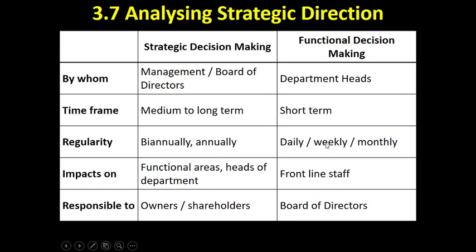The functional decision makers, the heads of department, and the decisions that are taken within those departments, well, they're responsible to the board of directors. If the board of directors has set a strategy and that's not being carried out by the different functional areas, then those functional areas need to be held to account, because after all, these people are getting paid money and they've been given a task, and if they're not doing that, then there needs to be some discussion of why that is and what needs to be done to make it happen.